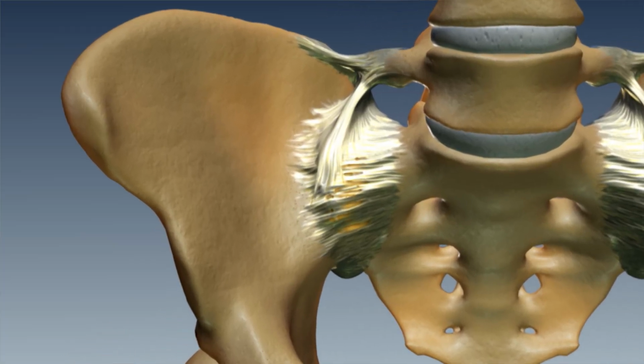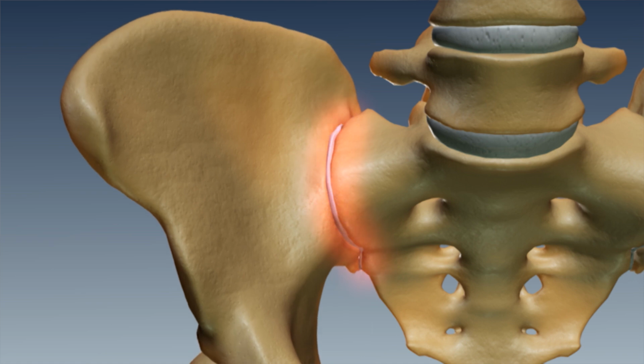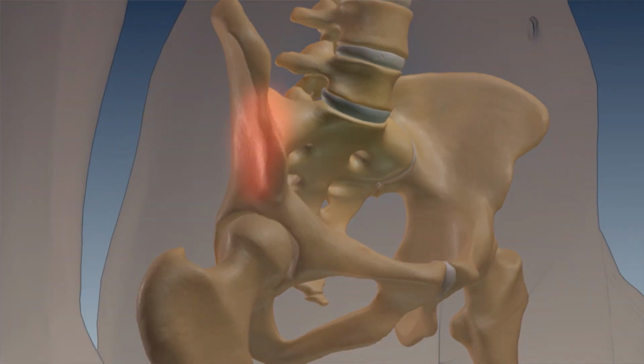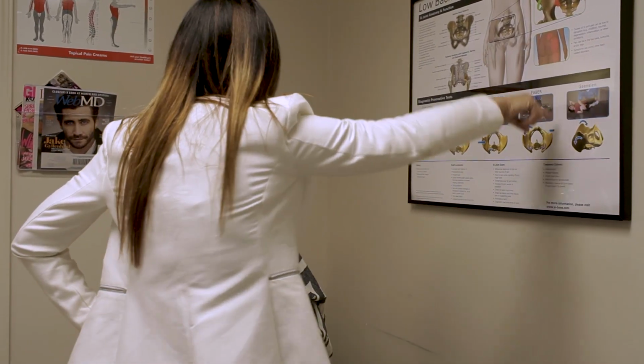Sometimes it's very difficult to diagnose an SI joint problem. And that's probably why it is frequently misdiagnosed. And people end up with lumbar fusions that probably may not have been necessary or have been the primary problem, the reason for going to the doctor.